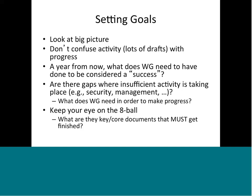Are there work areas that are needed for the working group to be successful as a whole that people aren't actually looking at yet, or that they say, yeah, we need something there, but nobody's actually doing work there because there's other documents that are kind of easier to work on?